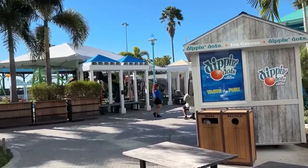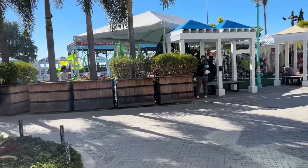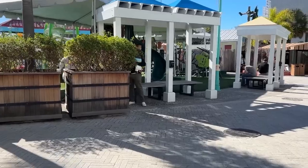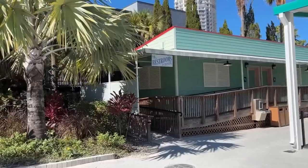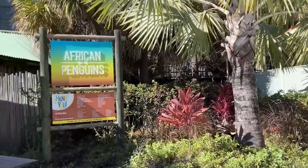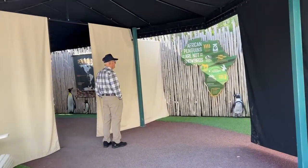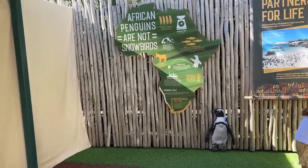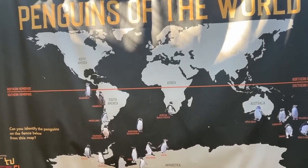Liam has discovered the back entrance to the gift shop, so we will definitely check that out. But they have a splash pad here for warmer days. It's not so warm today, so right now it's just a playground, I think, but we're headed to see the African penguins. We have a lovely restroom and changing area outside, so you don't have to get all wet and drag it through the inside of the aquarium. Lovely little beach house here, and here we are. So it says the penguins are not showbirds.